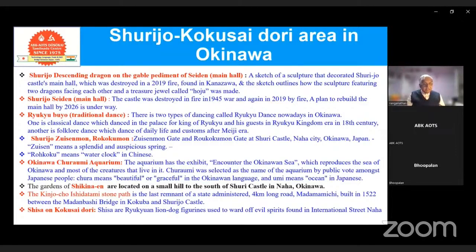Okay. Then we talk about Shurijo: Zuizen-mon and Rokoku-mon. These are two gates. Mon is always a gate at Shurijo Castle, Naha City, Okinawa. Zuizen means splendid and auspicious spring, and Rokoku means water clock in Chinese.